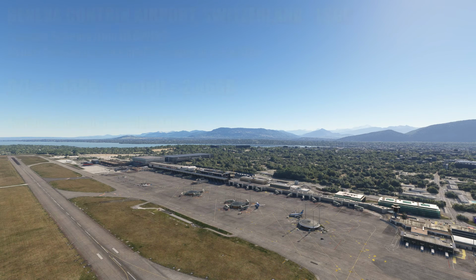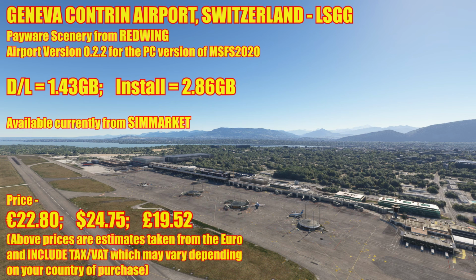So there you go, folks. Geneva Cointrin International Airport in Switzerland, Lima Sierra Golf Golf. This is a payware scenery from Redwing, and as I said, be aware that the scenery is over 3 years old now. And it's version 0.2.2 for the PC version of Flight Simulator 2020. Download is 1.43 gig and it installs at 2.86 gig.